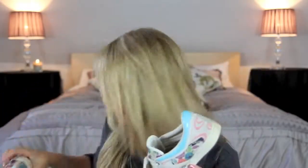But I do love these, and they're my only pair of trainers, so I had to include them. They're very old now, so you won't be able to pick them up, but I hope you guys like them. And that's it for my flats collection.